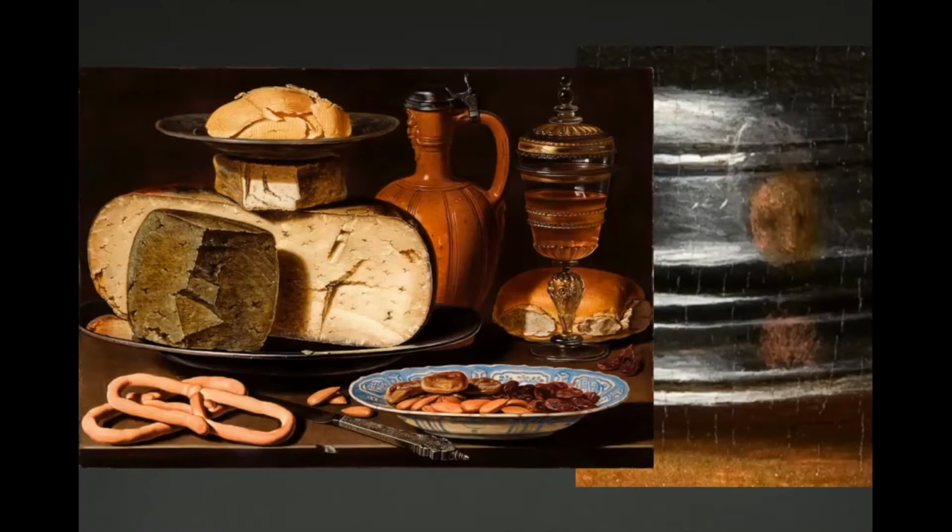But what I really like about it is that in that terracotta jug at the back, in the pewter lid, she's painted a tiny self-portrait reflection in the lid, which is just a really nice little detail to look out for when you look at that sort of painting, and she's left her mark, her signature probably, on the painting. But her portrait also. This is a really nice piece of self-portraiture.